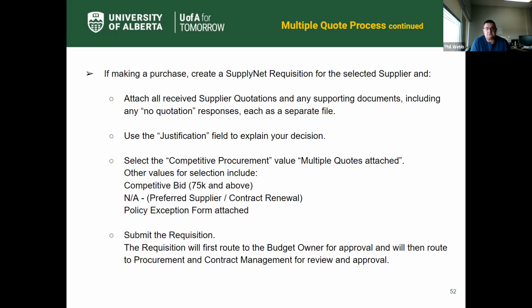Use the justification field to explain your decision and select the competitive procurement value, multiple quotes attached. Now, we do have other competitive procurement values in the system, and I'll just talk to them really quickly here. Other values for selection include the competitive bid, 75K and above, not applicable because it's a preferred supplier or it's a contract renewal. And we'll talk about this later, but the policy exception form is attached, and I'll go through that process later on. So submit the requisition.